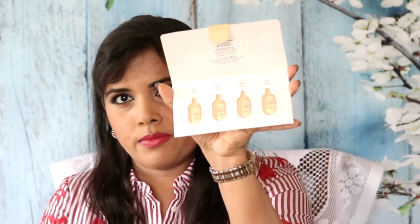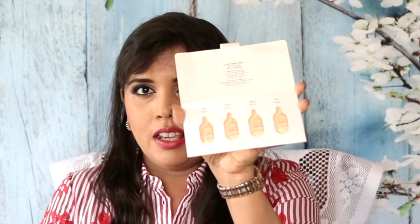Next we have a foundation trial kit from Etude House. I really hope they have sand and tan in there because those are the shades that will suit me. I hope it's not 21 and 22. Right, there are 4 shades. Fair, vanilla, beige and sand. So what I'm going to do is I'm going to keep sand and I'll give away the rest. There's no point in keeping foundations that are way too pale for me.